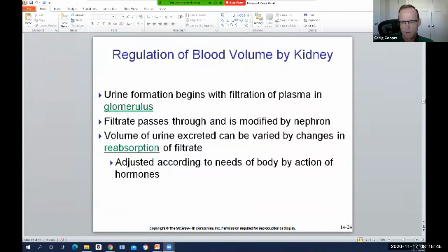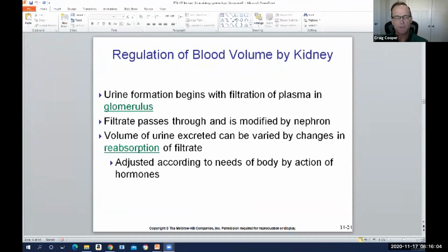All right, looks like 8:15, so we are going to get started because I got some ground to make up. We need to get through the rest of our cardiovascular chapter. We need to get through most of the immunology chapter, immune system chapter, and set us up so we can finish respiratory on Thursday, since our next test is a week from today.